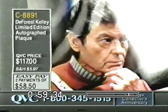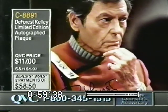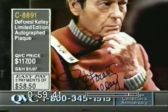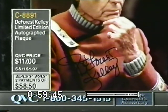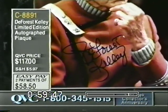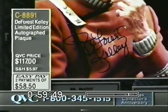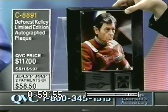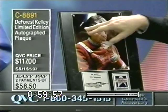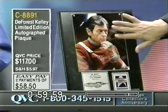And DeForest told me earlier, as we took a look at this, that this was not a posed shot. You did not sit down and have a photographer take it. That was actually snapped clandestinely on the set. Yeah, it was. That's a very unusual photo to have. Yeah, he snuck that in. Real nice looking shot.